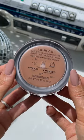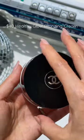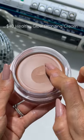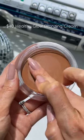And the cult favorite Les Beiges Healthy Glow Bronzing Cream. This is actually a new formula without coconut oil. Still as creamy and blendable as ever, about half the size of the original.